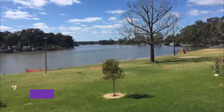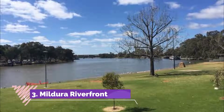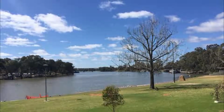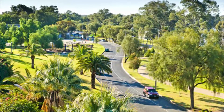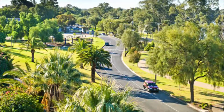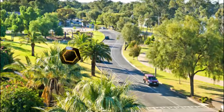Number 3. Mildura Riverfront. The Murray River guarantees complete public access along its banks. Since 1881, the state of Victoria has stipulated that there has to be a 60-meter green strip along the south bank to safeguard against floods and erosion, but also offer a space for public recreation. The river is a huge asset for Mildura.